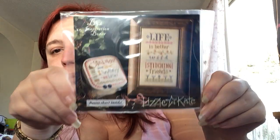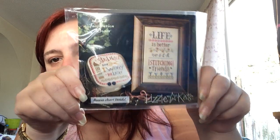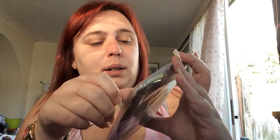And then we got Kitty String, Nutella Love Lizzy Cake. I'll try and do these by designer for you. Got another Lizzy Cake. It's got Life is Better with Stitching Friends. And then Stitch Now, Work Later. And little buttons. And it comes with the fabric, which is 32 count lambswool linen.